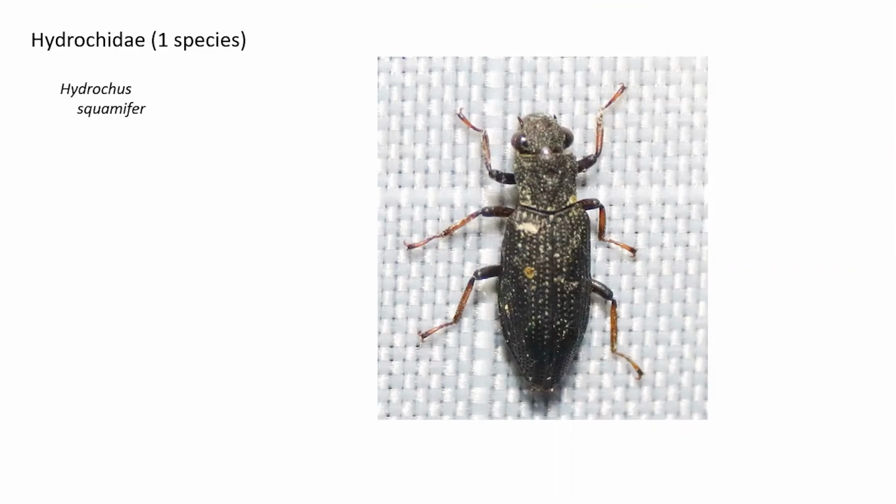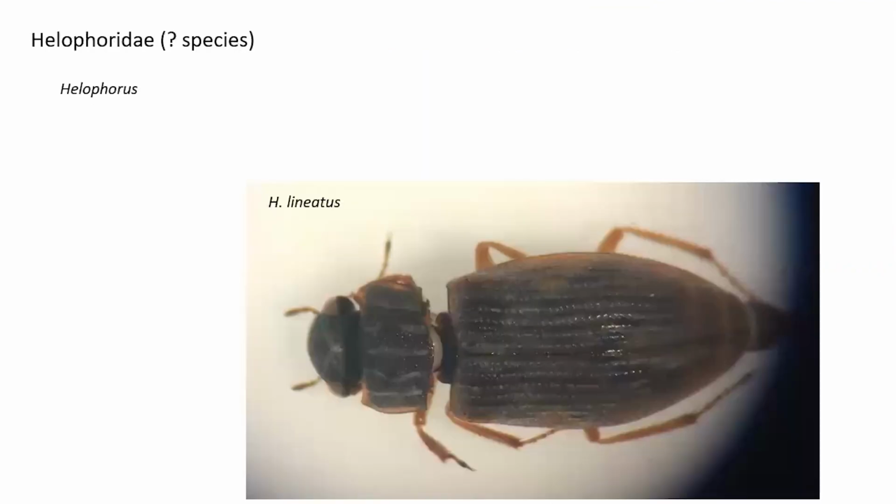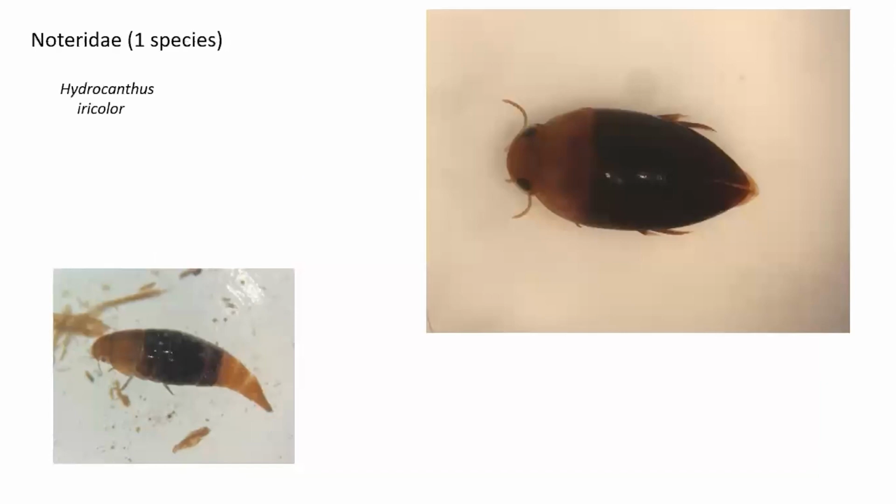Hydrophilids, only a single species I found here so far. There could be several others. Most of these are about 3 millimeters long. They're short crawling water beetles. Elmids, there's only a single genus in the whole family, but I haven't identified any of these yet because there's at least 50 different species in North America, and I just haven't had time to go through all these details. So just one genus with very similar looking things.